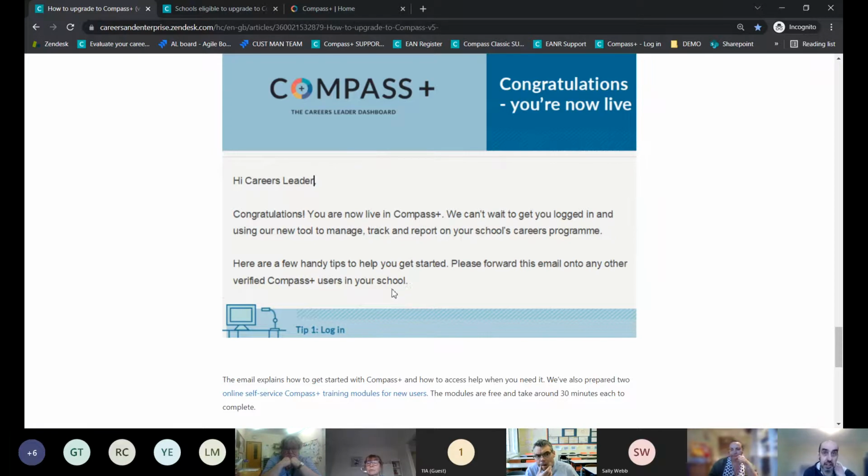Now, once it's done, there'll be an automated sync that happens every single evening, so we'll update our data every day. As things change within your MIS each day, if you've got leavers or new people starting, or you're creating new groups, they will appear in Compass Plus each day. So that's an auto sync that you don't need to do anything with.